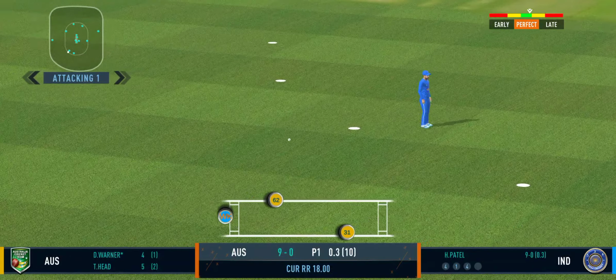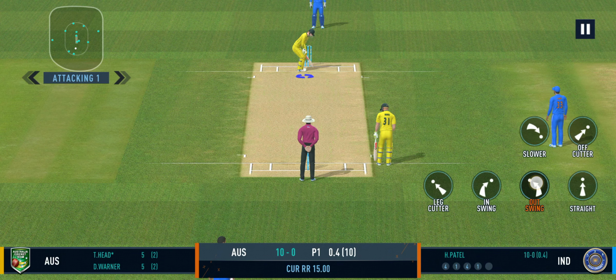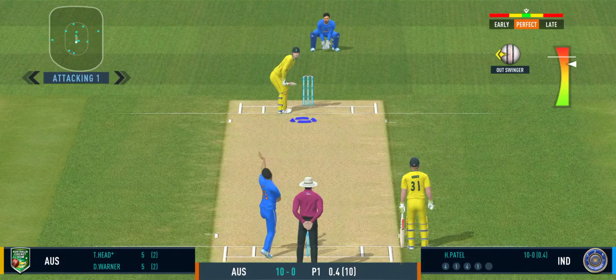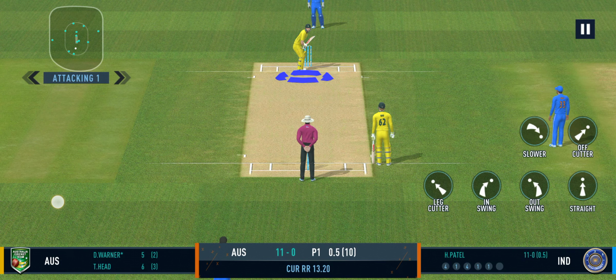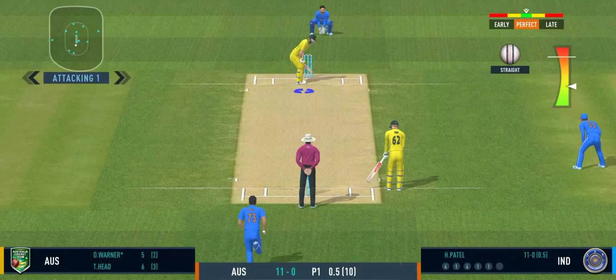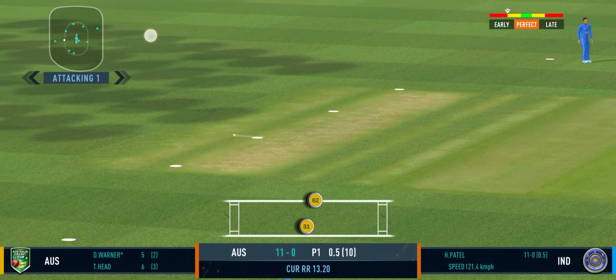Turned away for a single. These are free runs. You can't put pressure on the opposition like this. Couldn't time that as well as you would have liked. Well, the captain has been very smart with his bowling changes. Very good running.